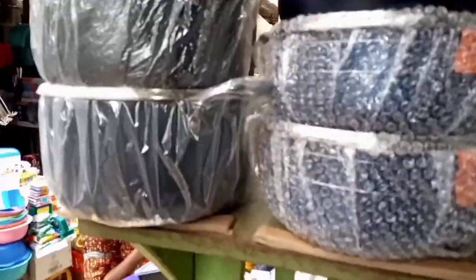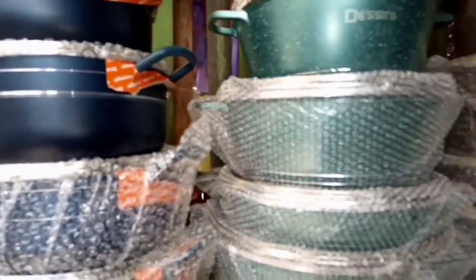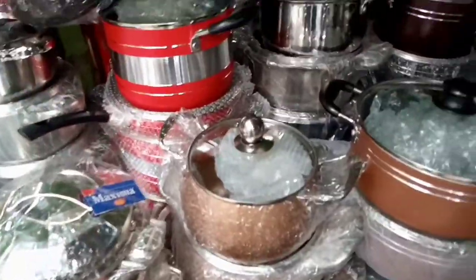Everything you want is in this shop. And they will give it to you at the wholesale price. You have nothing to worry about. Like I said earlier, this is Lagos Island Market. So I'll leave their numbers down.